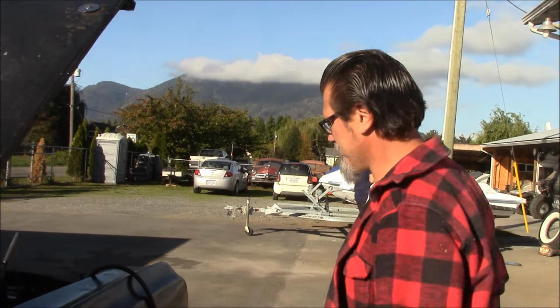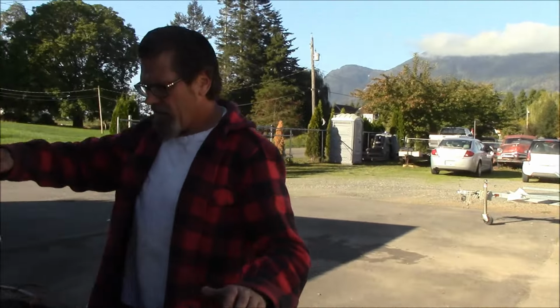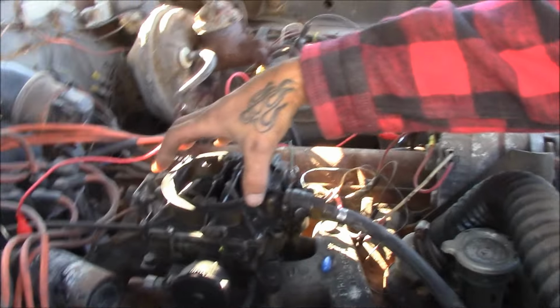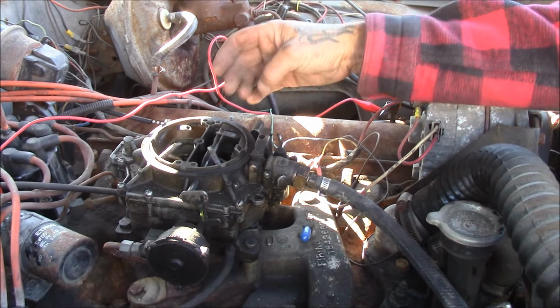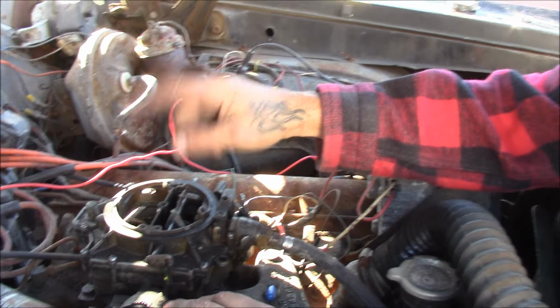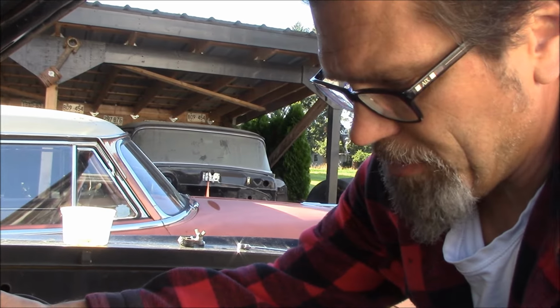So what I'm doing here is you can see the thing that I just called a mixer, which takes the place of the carburetor, was bolted on top of this carburetor. That was how they did it back in the day. They used to put an adapter plate on here and bolt it on the carburetor. So remember now, this guy parked it for a couple of years. It's been sitting for 6 years. The car has not run. So the carburetor is probably a piece of crap.